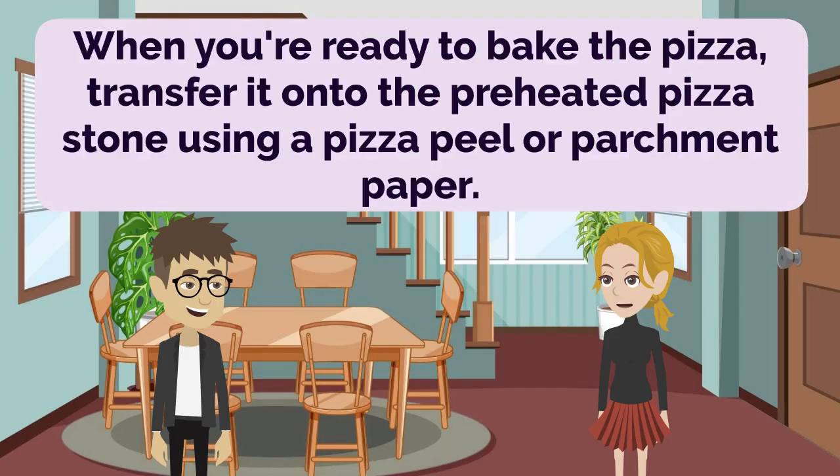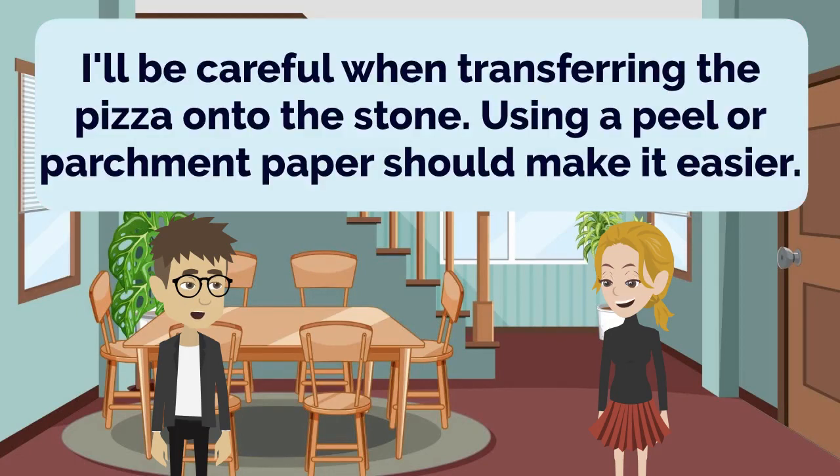When you're ready to bake the pizza, transfer it onto the preheated pizza stone using a pizza peel or parchment paper. I'll be careful when transferring the pizza onto the stone. Using a peel or parchment paper should make it easier.